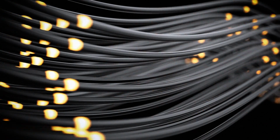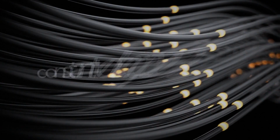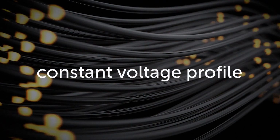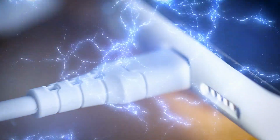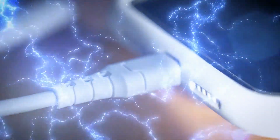As the voltage increases, the charger switches over to a constant voltage profile, where the voltage is supplied at 4.3 volts or so, and the current is entirely based on what the battery will take.